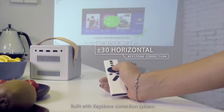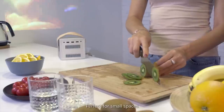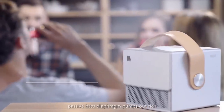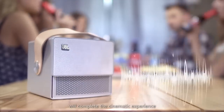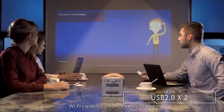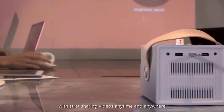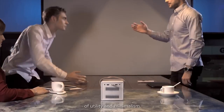Built with Keystone Correction System, the XJimmy CC Aurora can project a total square screen at any angle, perfect for small spaces. The JBL Stereo 40mm dual speaker with passive bass diaphragm pumps out rich, acoustically amazing sound that will complete the cinematic experience. Wi-Fi capability means it's easy to play videos right off your phone, iPad, or laptop. Free yourself from wires and cables with sharing videos anytime and anywhere. This is the ultimate combination of utility and minimalism.